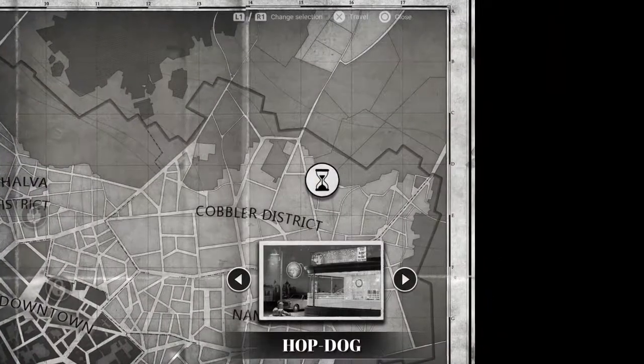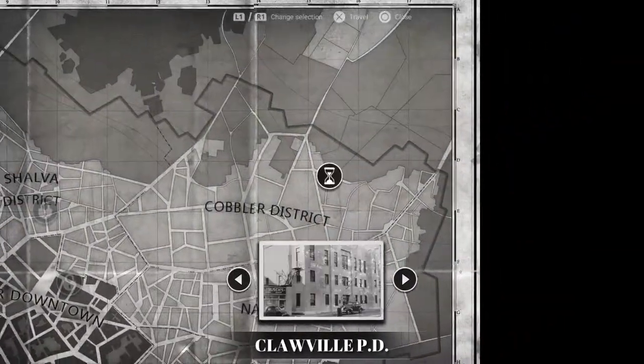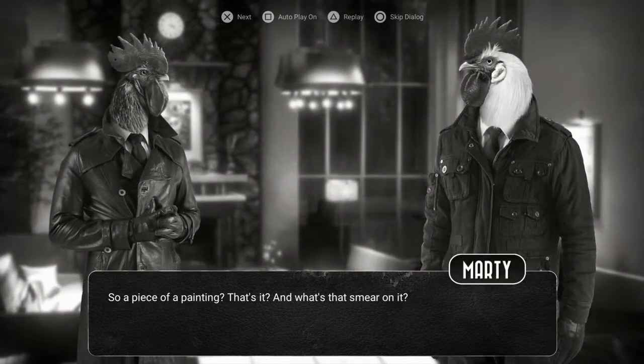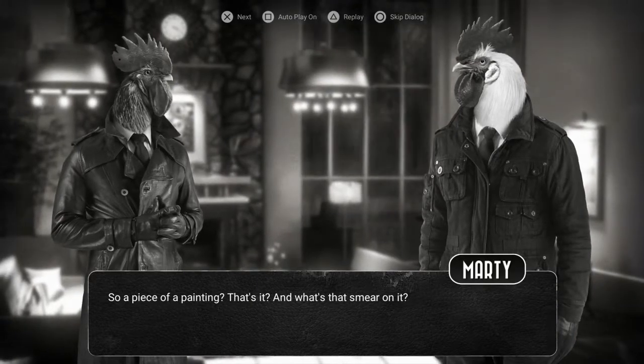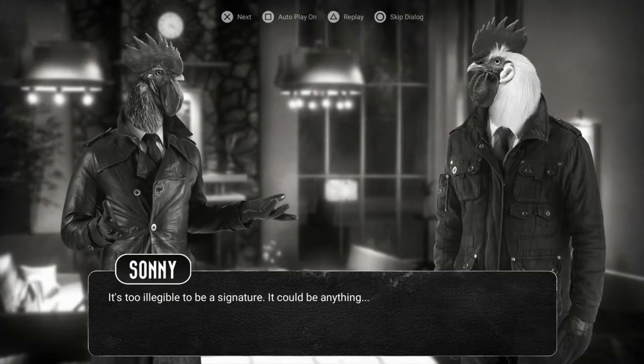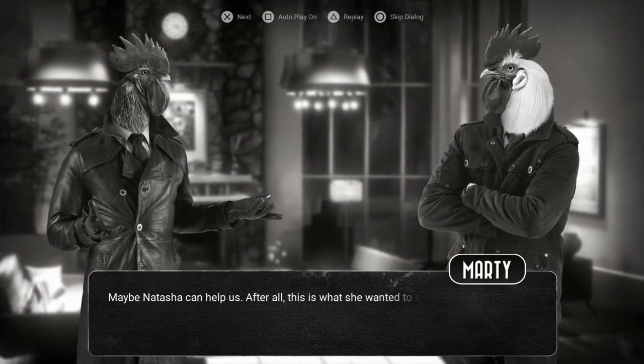Huh. Alright, so we've got that. Did we get any other... So we've got the hot dog, the Clawville Police Department. And that's literally it. So a piece of a painting? Oh. That's it? And what's that smear on it? It's too illegible to be a signature. It could be anything.